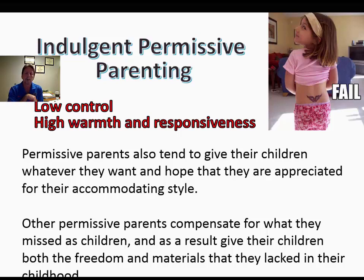Some permissive parents give their child what they want to be accommodating, but other types of permissive parents compensate for what they've missed as a child, and as a result, probably give them too much freedom or materials they lacked during their childhood. So sometimes permissive parenting isn't so much that I'm so dependent on the warm fuzzies, but more that they remember what it was like when they were a kid and how they had nothing, and so the parent being high in warmth and responsiveness, since they had nothing, wants to give their child everything. And so that's quite common also.